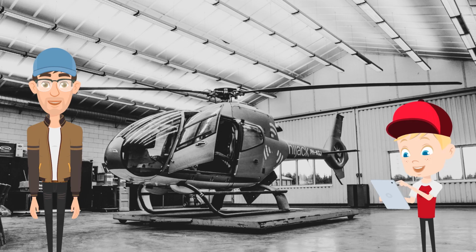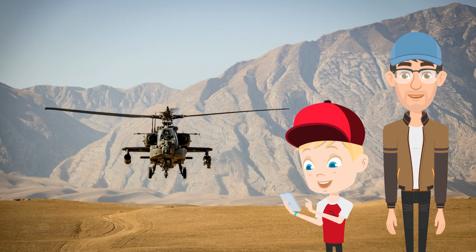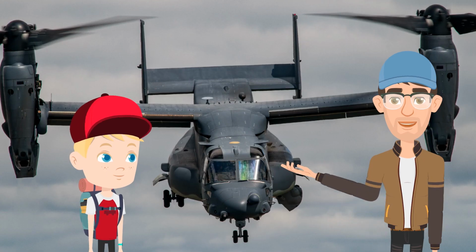Around 1480, Leonardo da Vinci designed a machine resembling a helicopter which can be described as an aerial screw. The first working helicopter is believed to have been the Focke-Wulf FW-61, first flown in 1936. And the fastest speed recorded by a helicopter is around 400 km per hour, 248 miles per hour. The longest distance traveled in a helicopter without landing is 3,562 kilometers, 2,213 miles.